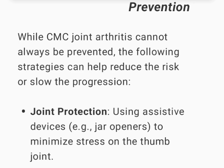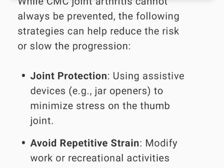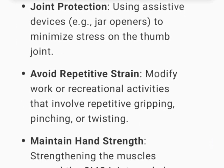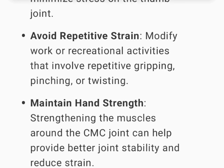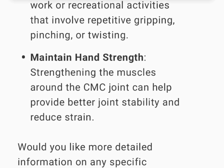Prevention. While CMC joint arthritis cannot always be prevented, the following strategies can help reduce the risk or slow the progression. Joint protection, using assistive devices, e.g., jar openers, to minimize stress on the thumb joint. Avoid repetitive strain. Modify work or recreational activities that involve repetitive gripping, pinching, or twisting. Maintain hand strength. Strengthening the muscles around the CMC joint helps provide better joint stability and reduce strain.